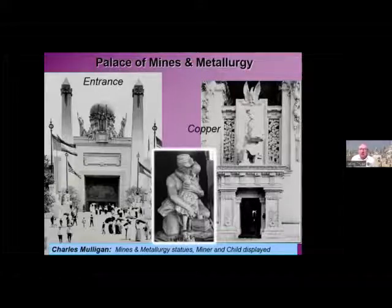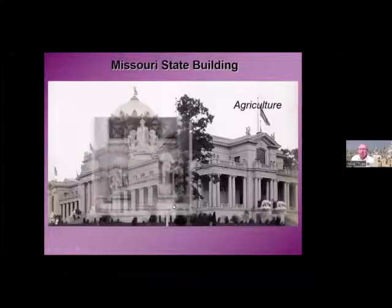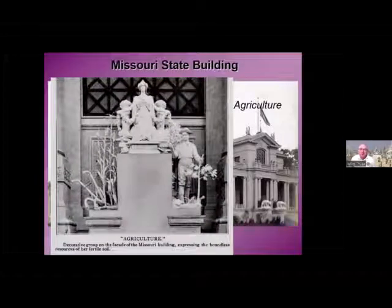Now, not to be left out, Bitter was responsible for decorating the palaces and the fairgrounds. The states were responsible for decorating their own building, and Missouri didn't want to be left out, so they got some statues of bears and some seated figures at the main entrance. And this one in particular, I was able to get a really good view of, is a statue of agriculture.